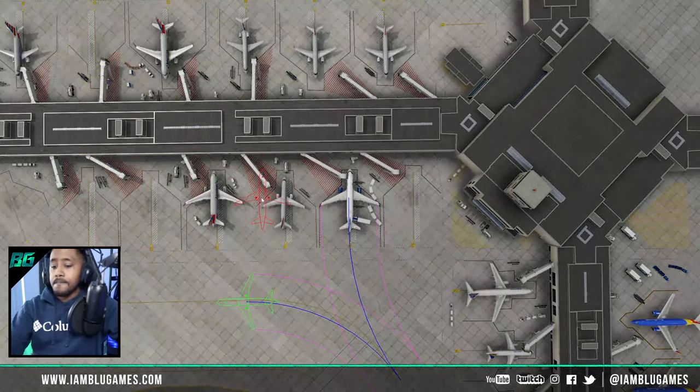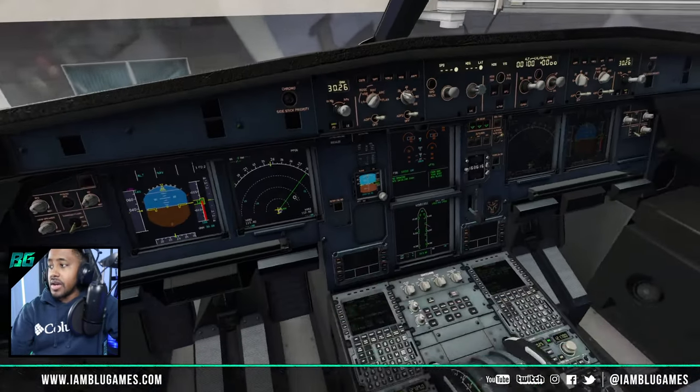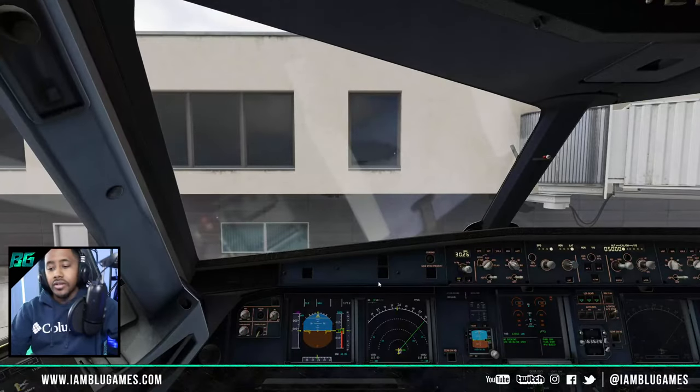Hey, Captain, let me know where you want this thing. We'll go back and we'll have him pull us forward. I think he gave us 5,000 feet initial. Yeah, 5,000 feet was our initial altitude he gave us. And let's put the beacon light on. We are ready to go. Jet bridge, get out of here.